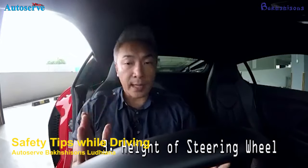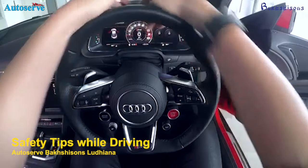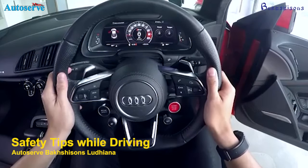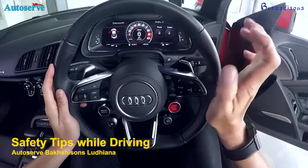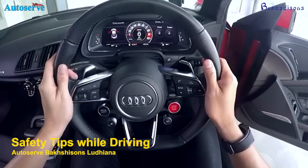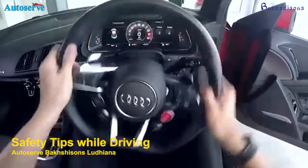Number 3. The height of the steering wheel. Using your wrists as an initial guide, adjust the height of the steering wheel to a point where the cockpit is clearly visible. After that, our hands should be placed at the 3 and 9 o'clock position. This allows us to have a maximum range of motion when turning the wheel.